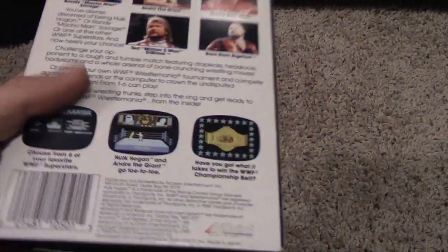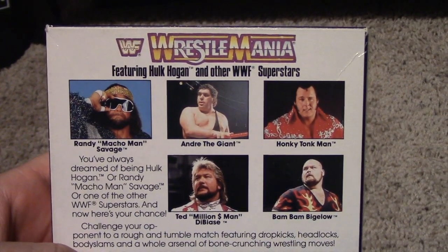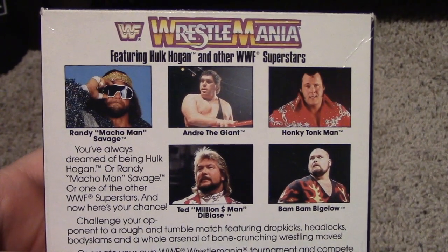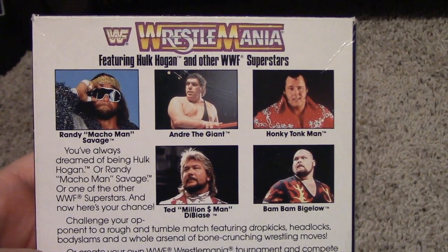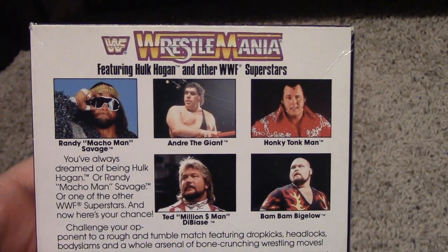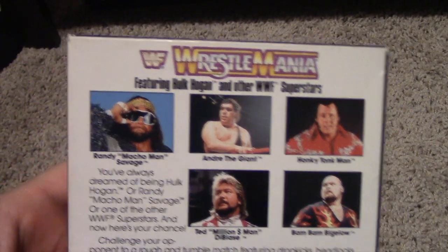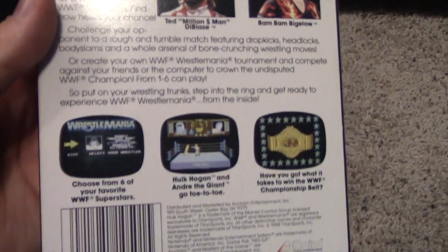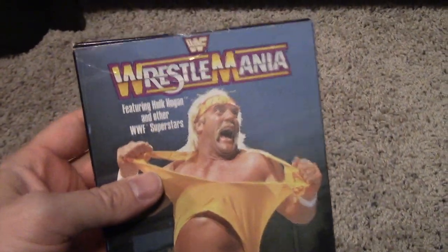It's not a great game, it's not a terrible game either, but you get a whole whopping 5 guys to choose from. 6 because it doesn't have Hogan on here, but you get to play as these WWF superstars: Randy Macho Man Savage, Andre the Giant, the Honky Tonk Man, Ted Million Dollar Man DiBiase, and Bam Bam Bigelow. What's funny is I think all these guys are dead. I could be wrong. I know Macho Man, Andre the Giant, and Bam Bam are all gone. But this is cool. This is more for a nostalgia thing, something to remind me of a game that I used to play with my dad when I was a kid.